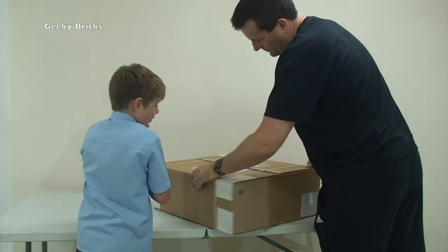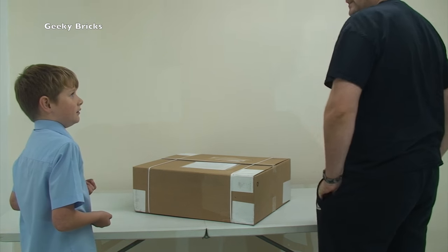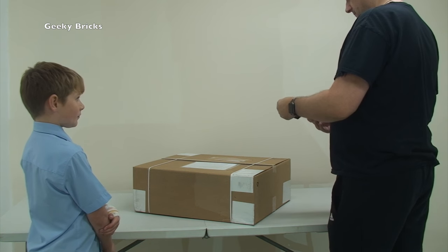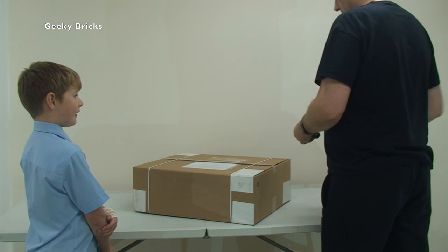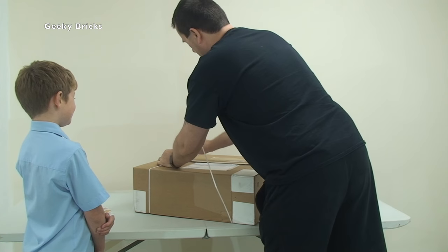Yeah, Sasha, I've never had this on a Lego box, but this is for information. To return your order, please ring. Well, hopefully we haven't got to return it. But my iPhone's getting rather hot in my pocket. Just realised I've got Pokemon Go playing. But anyway, let's get these straps cut off.